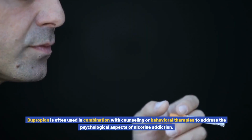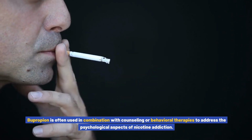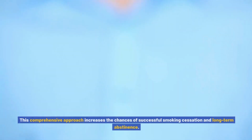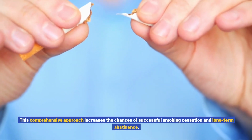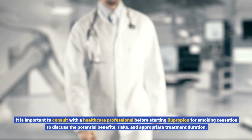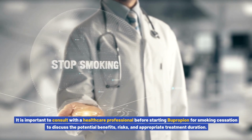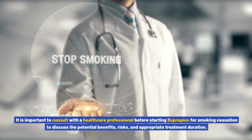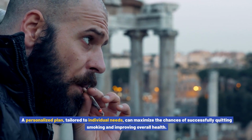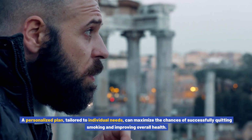Bupropion is often used in combination with counseling or behavioral therapies to address the psychological aspects of nicotine addiction. This comprehensive approach increases the chances of successful smoking cessation and long-term abstinence. It is important to consult with a healthcare professional before starting bupropion for smoking cessation to discuss the potential benefits, risks, and appropriate treatment duration. A personalized plan, tailored to individual needs, can maximize the chances of successfully quitting smoking and improving overall health.